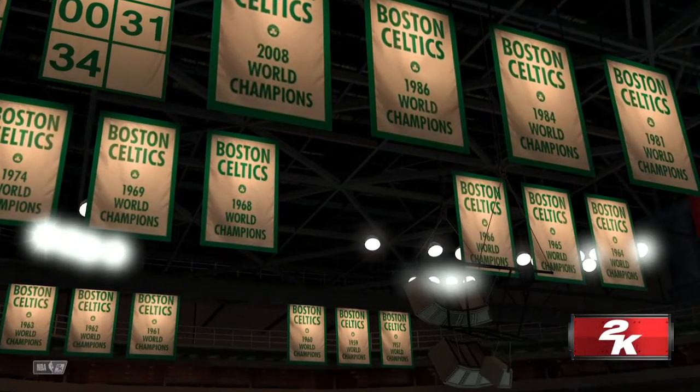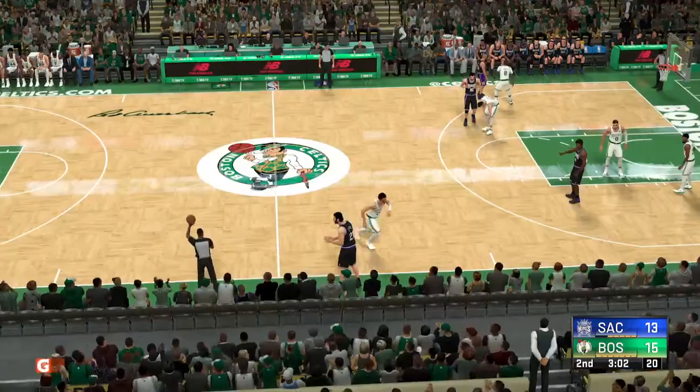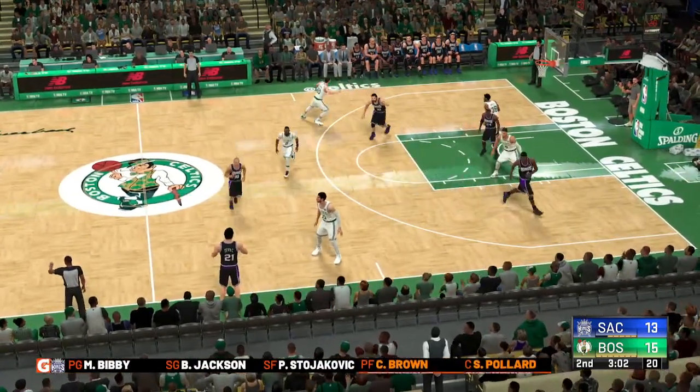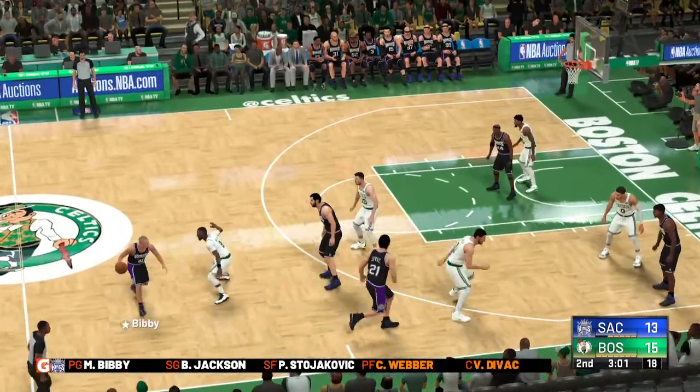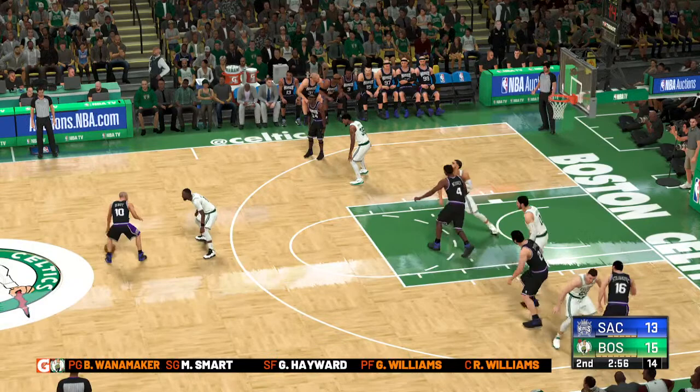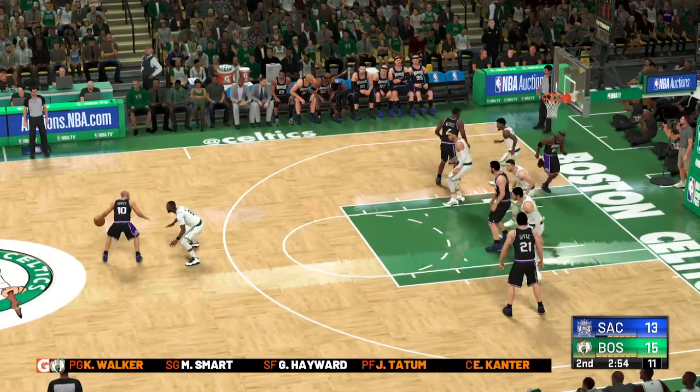Some changes here for the Celtics. Enes Kanter's checked in for Robert Williams. Jason Tatum comes in for Williams. And Walker subbed in for Brad Wanamaker. Adi Divac's checked in for Sacramento. Weber comes in for Brown. Now, here is Bibby. Nothing yet on the scoreboard for him.